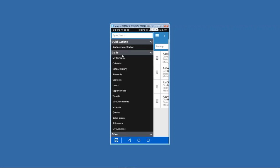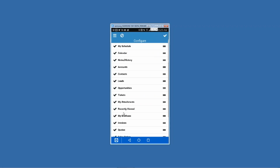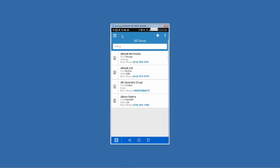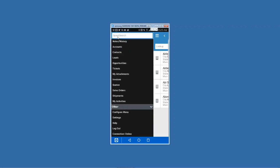So I have access to, of course, all of my accounts, contacts, leads, opportunities, all of the invoice information. You have the ability to control the configuration. So if I wanted to change what shows up first, by default, my schedule is how I have it set up. So it shows my schedule, but if I wanted to have my accounts be the first thing that shows up, I simply drag it up there and put it at the top, and it would be the first thing that showed up when I logged in. But a lot of flexibility in how you configure things, the way that you look at stuff, and we are making this platform more robust each and every release.